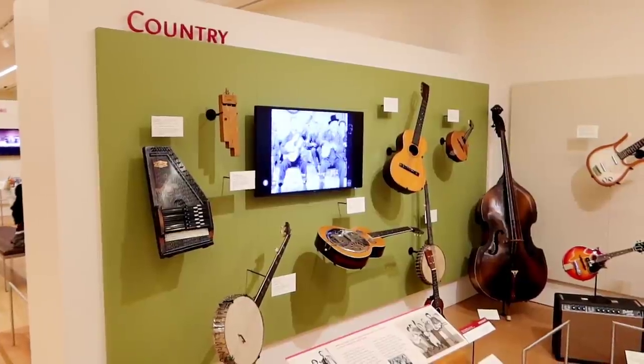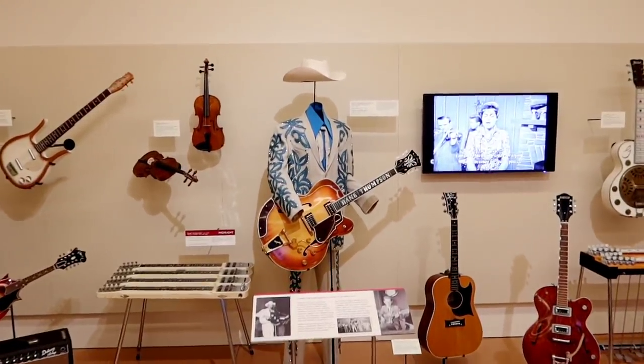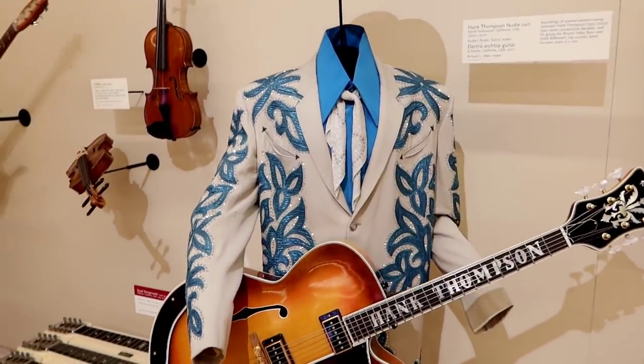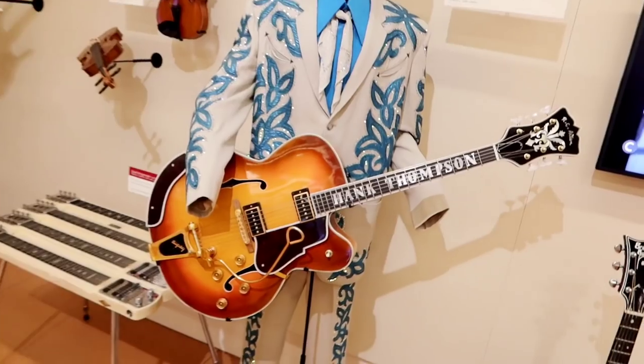Then here's a country section. So look at that. Hank Thompson's nudie suit. Wow. Holy smoke, look at that thing. An archtop guitar. That thing's nothing to scoff at either.